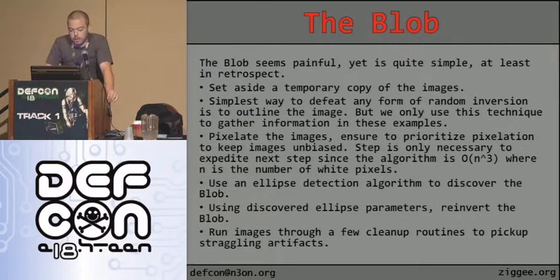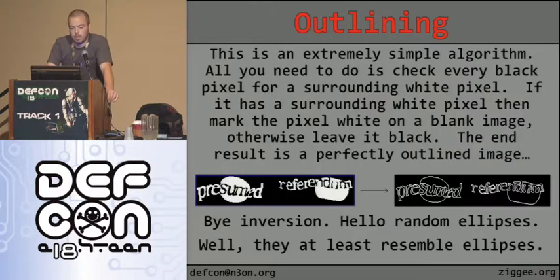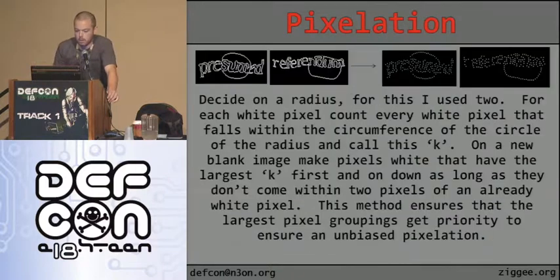Then I went with the discovered ellipse parameters. You reinvert the blob, and then you clean up leftover artifacts if there are any. Now to outline it, it's really simple. You just check every black pixel for any surrounding white pixel. If it has a surrounding white pixel, then you mark that pixel white on a blank image, otherwise you leave it black. And the end result you see here is a perfectly outlined image, and the inversion's gone, but you're just left with some somewhat ellipses. It kind of looks like an ellipse anyway.